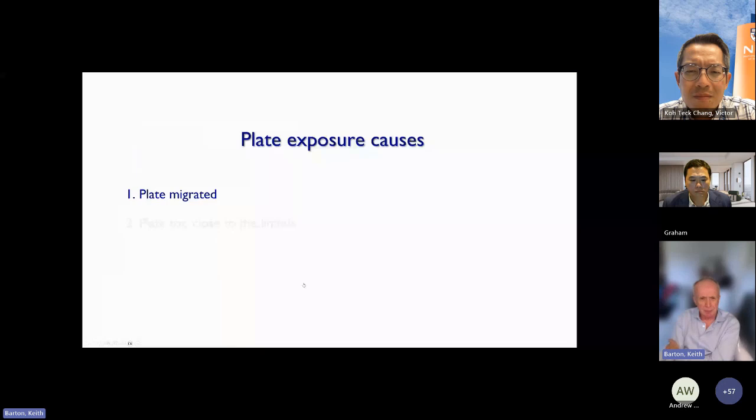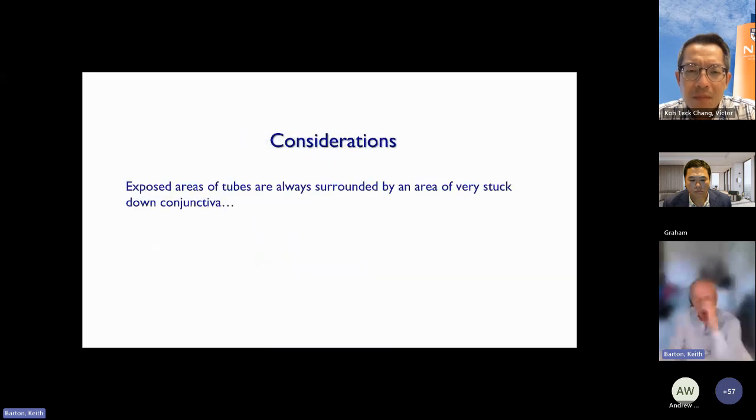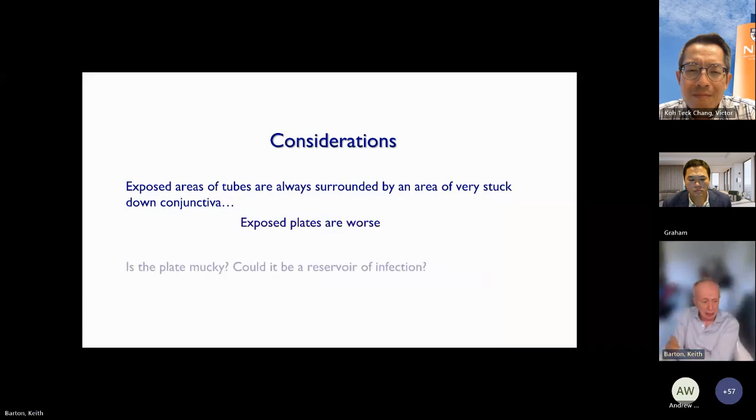The thing is, plate exposures, in my experience, they either migrated, or they were too close to the limbus in the first place, or it was so scarred you couldn't cover it in the first place. But most of them, I mean, they rarely happen. When they do, it's normally migration, in my experience. And when revising them, areas of tubes are always surrounded by an area of very stuck down conjunctiva, and exposed plates are even worse.